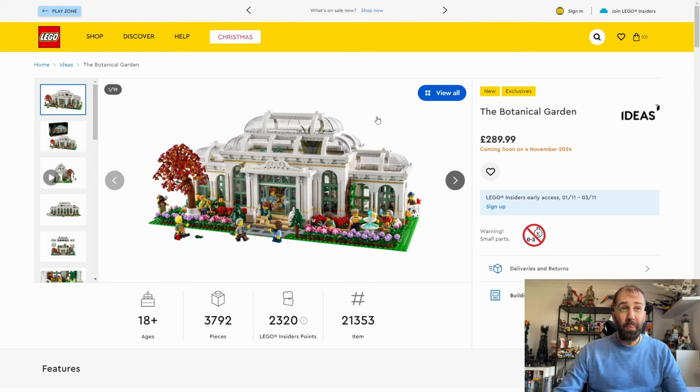I do think Lego have got the pricing probably just about right. I mean, it's £290. It's very expensive, $330, but you do get an impressive amount of pieces, and it does look, yeah, I think more than justifies its price tag, particularly with all the minifigures as well. Yeah, this is a good compromise between size and price for me. So that's the Botanical Garden coming out on the 1st of November, and it will be costing £290 or $330. So there we go, very impressive, and yeah, very much looking forward to this.